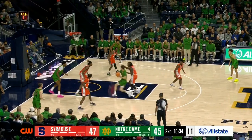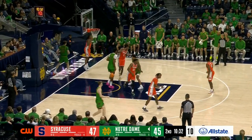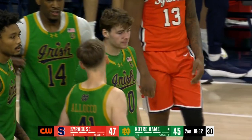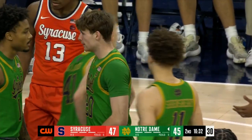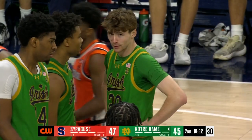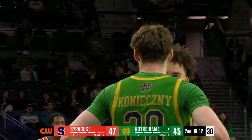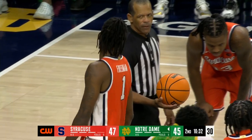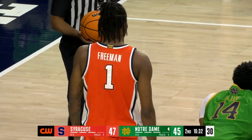Konieczny. Jyare Davis trying to defend. The help came from Freeman, and a foul is called. Konieczny going to the free throw line. Man, Konieczny is relentless that last time. The physicality from Davis didn't deny him being able to get to the basket. And you wonder who's going to provide that offense with Tae Davis on the bench.